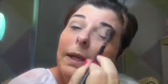I'm taking a fluffy brush. This is the Morphe M501. And I'm just taking some of the Limelight by Alcone translucent powder, and I'm going to set this paint pot. The only reason I'm doing this is, you don't have to do this. I'm doing it for blendability. I want everything I put over the top of this to blend.